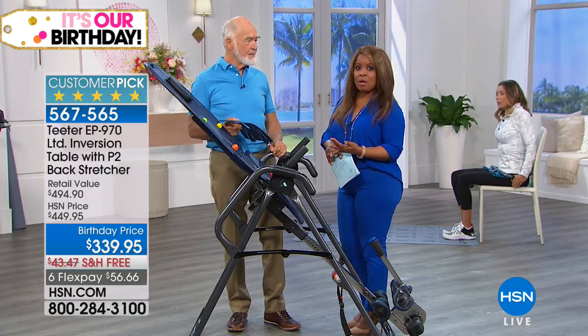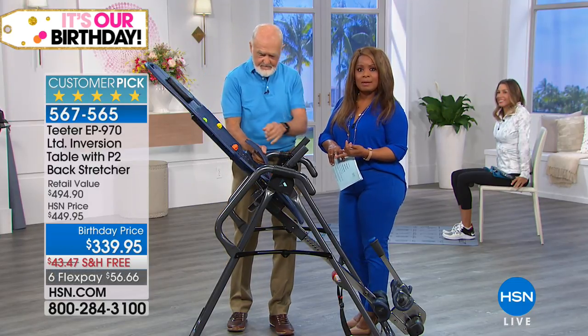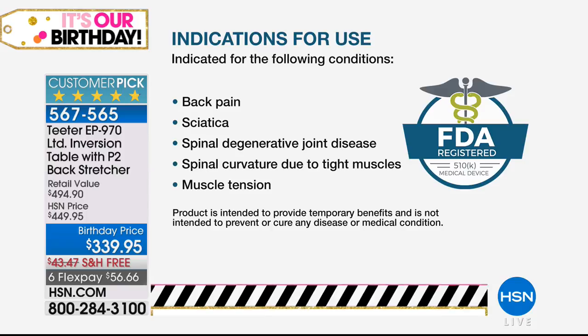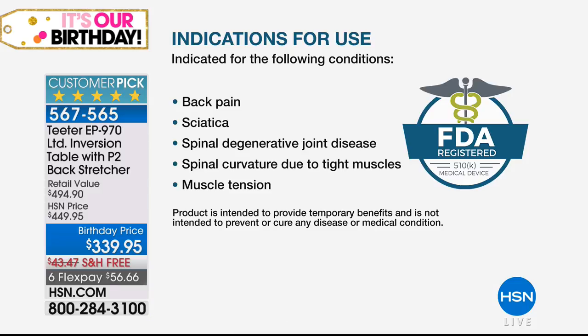Maybe you've wrecked your back, or maybe you have the indications that we've talked about, and I want to show those again. But I think this is a real opportunity to educate a lot of you who are unfamiliar with why people for years, thousands of years, have been inverting. Now, this is an FDA medical cleared device. And remember, this is the only one that is also UL listed for safety, is safety certified, which is one of the reasons why you want to buy this table.